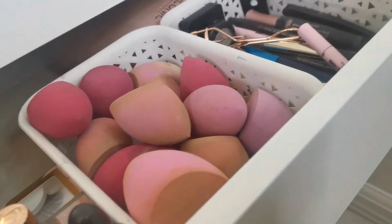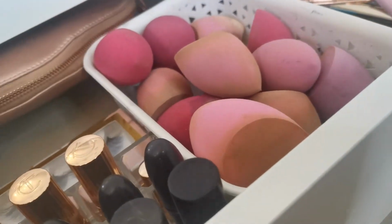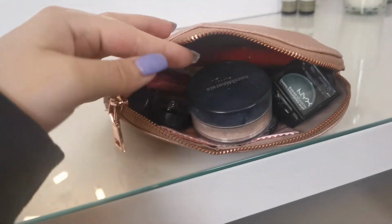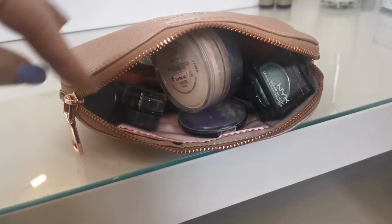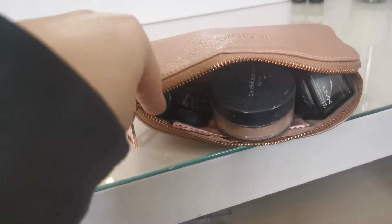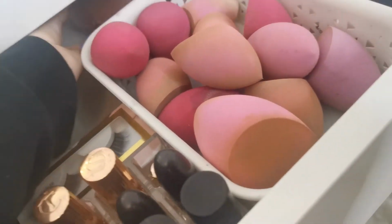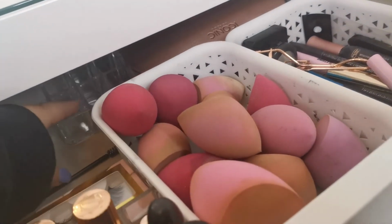And then just in this little case here, oh, chucked it at the back because I don't really use it that often. So in here, really weird, hard to do one-handed. I've just put like bits that I don't use very often, so I've got single shadows in there, a few powders, lipsticks that I don't use that often, a few more glitters there. So I just don't use that often, so I've just chucked it at the back. So, you know, if I do want it, it's not that hard to get out.